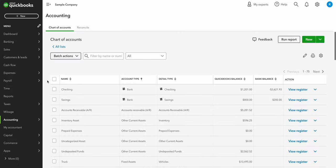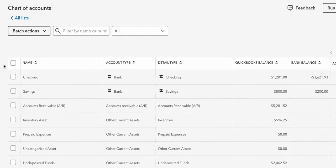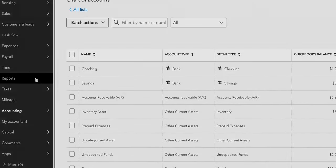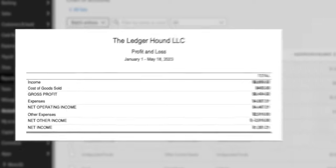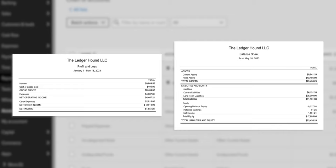Sorting transactions into accounts allows you to make financial statements like the income statement, which summarizes your revenues and expenses over a period of time, and the balance sheet, which gives you a snapshot of your assets, liabilities, and equity.